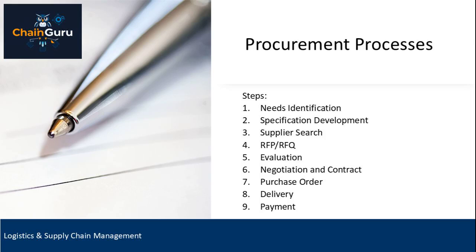Step 2 is specification development. Once the need is clear, the next task is to define the requirements in detail. What exactly are we buying? What standards, volumes, or technical features are required? Clear specifications prevent misunderstandings and ensure suppliers deliver what's truly needed.